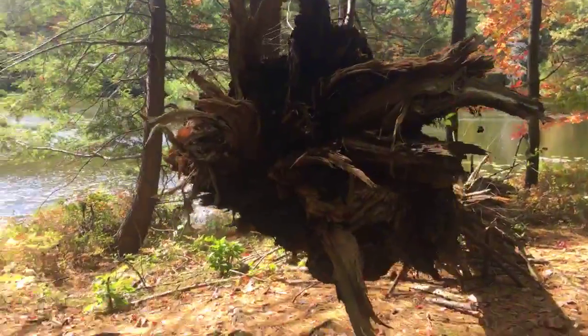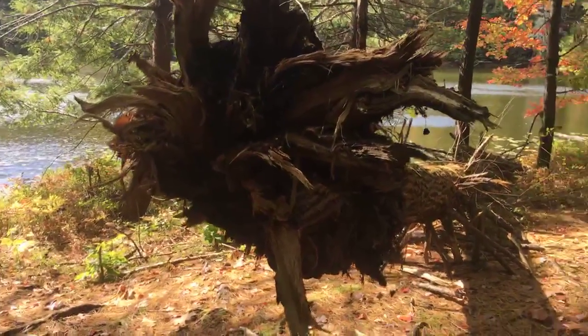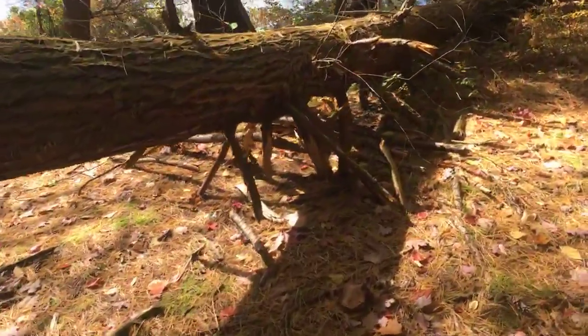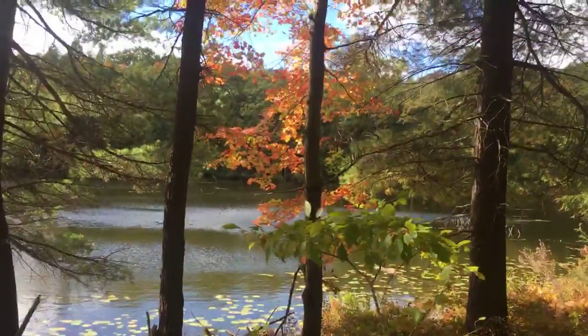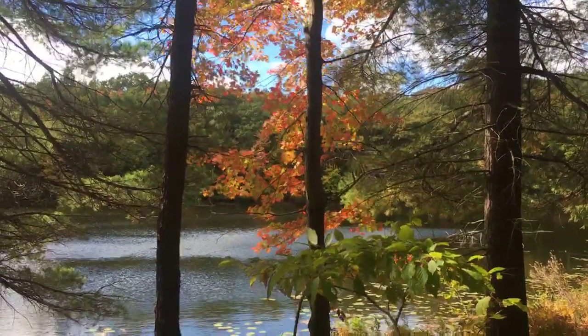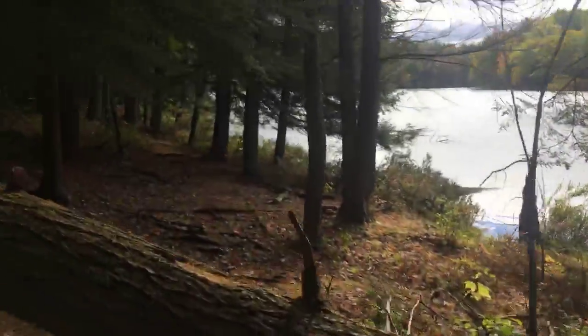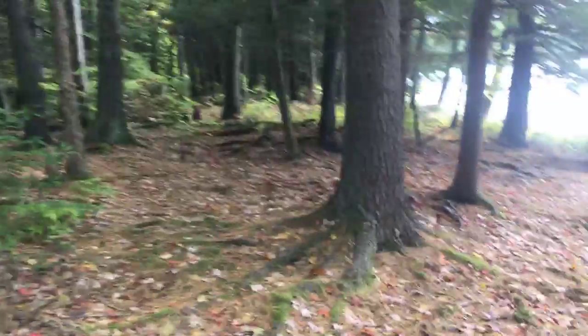Fun little view of a tree that fell. And there's that beautiful maple. And then we'll come down here and take a look at the lake, and then we'll call it a day for this mini hike.